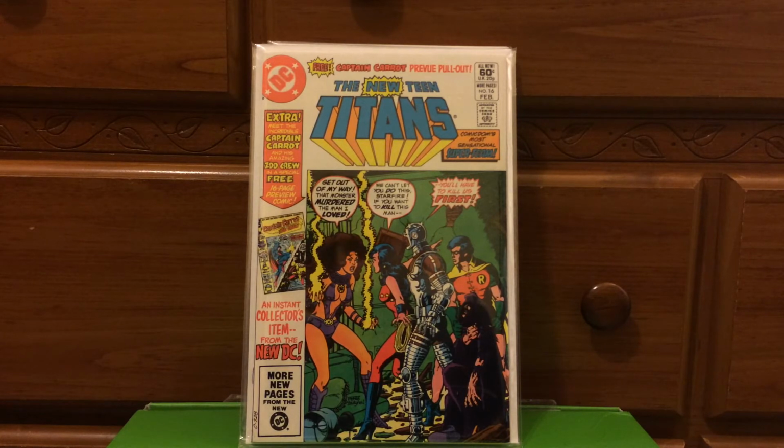It's this one. Okay, the other one, I guess you can say, is in better structural condition, but this one is like a whiter copy. The other one's a cream color. I mean, this one's still, I would say, a 9.0 at least, but the other one, there's not a problem on it. I can't even see one flaw on it, but it is a cream color. So that would be the only flaw with that one.